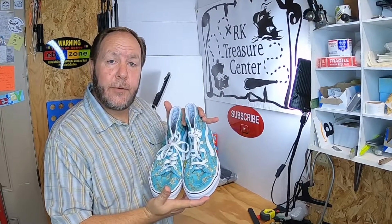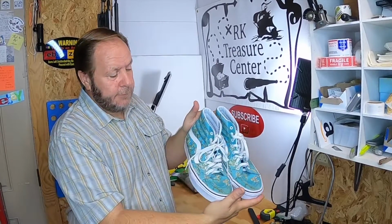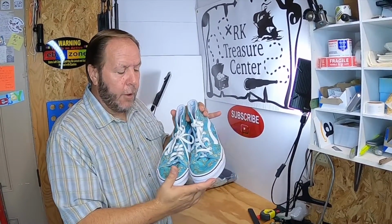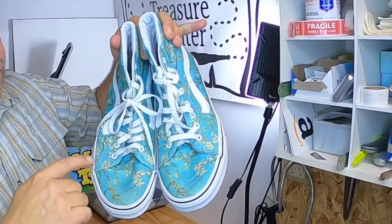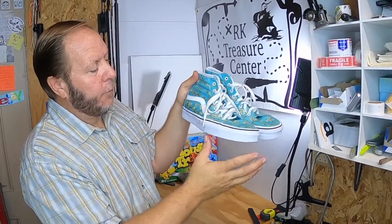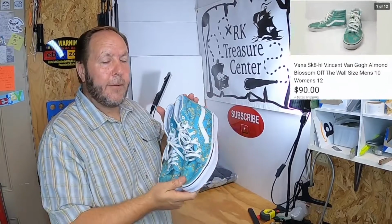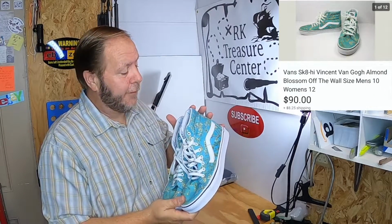All right, so this is the third item that's sold. These are a pair of Vans kind of high top skater tennis shoes. These are called Almond Blossom. They have little pictures of almond blossoms all around there. And they're in really, really good condition, really nice. They are used. I picked these up at an awesome price at a thrift shop. I can't remember exactly what I paid for them, but let's just say it wasn't very much.